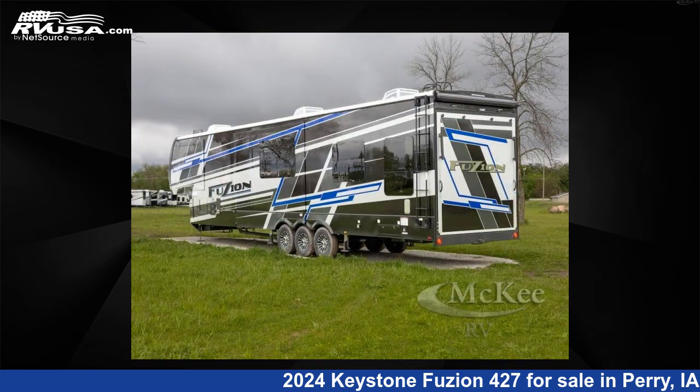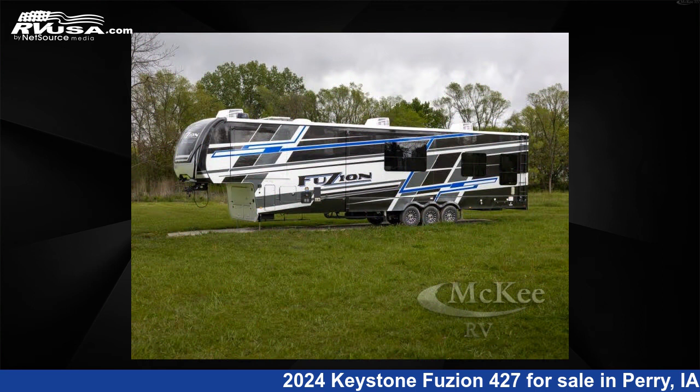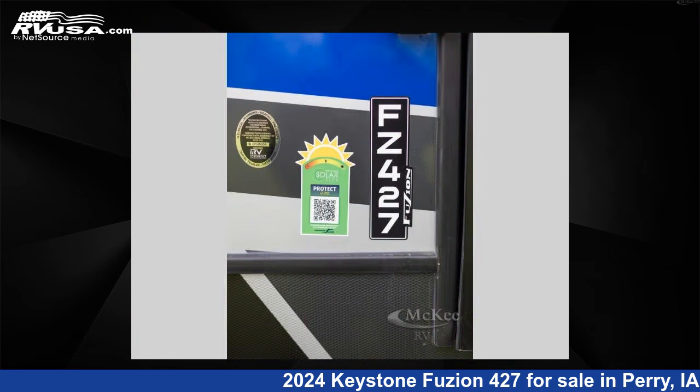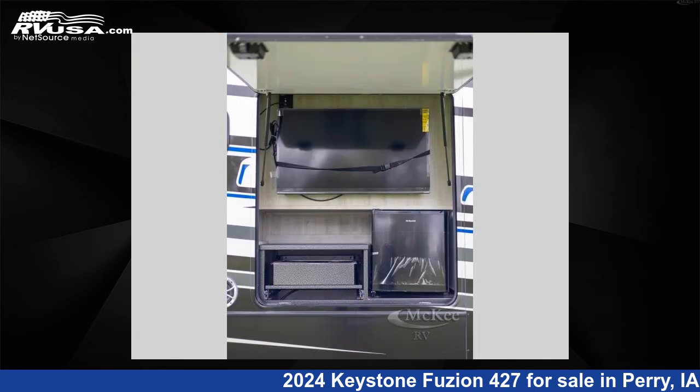This new Keystone is 44 feet 0 inches in length and features sleeps 9, slideout, and 94 gallons fresh water capacity. The floor plan layout of this toy hauler features bath and a half, front bedroom, loft, outdoor entertainment, 2 entry, exit doors.